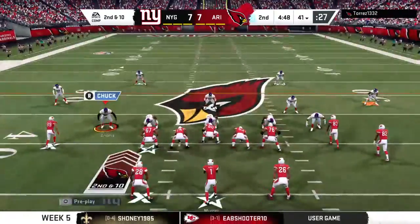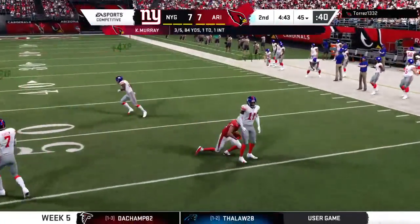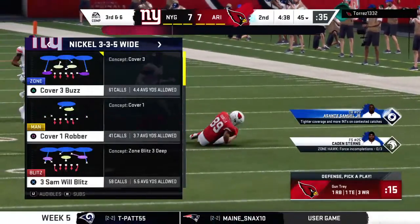How about being able to hit a moving target against a zone before the next guy can get there and make a play on the ball? Not easy for any quarterback, no matter the situation, and there the defense won the battle. 4 yards on the completion, and it sets up a 3rd down.